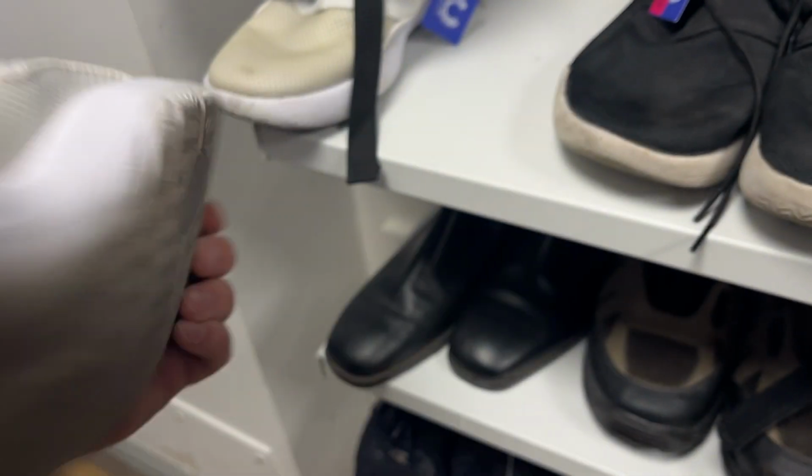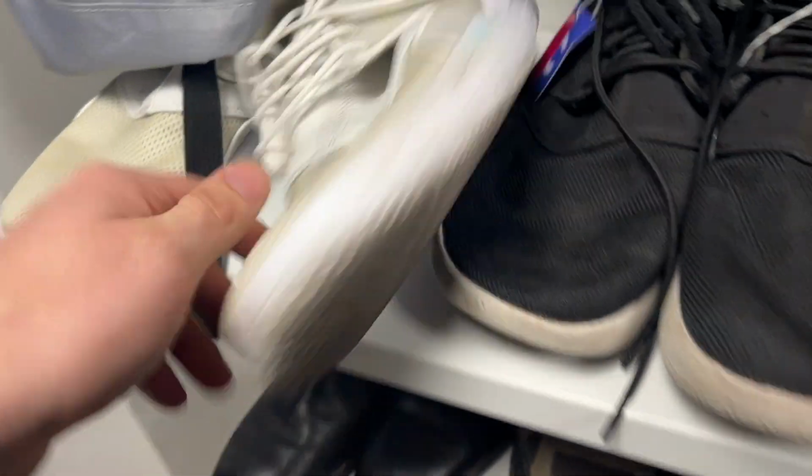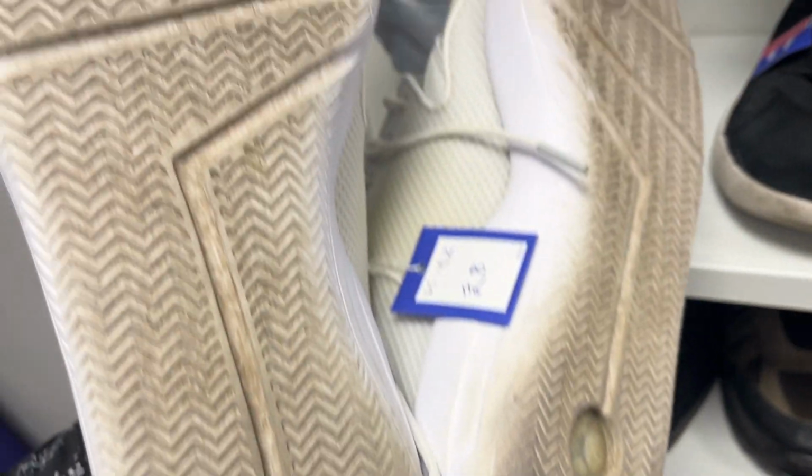Straight to the trainers. What are these, sort of like Nike Jordans? Yes, they are. Interesting. No other trainers. So let's go have a look at these and see what I think. The trainers seem legit, really good condition. Do need a bit of a clean, but hopefully we can scrub that up. Probably aim for about £30.